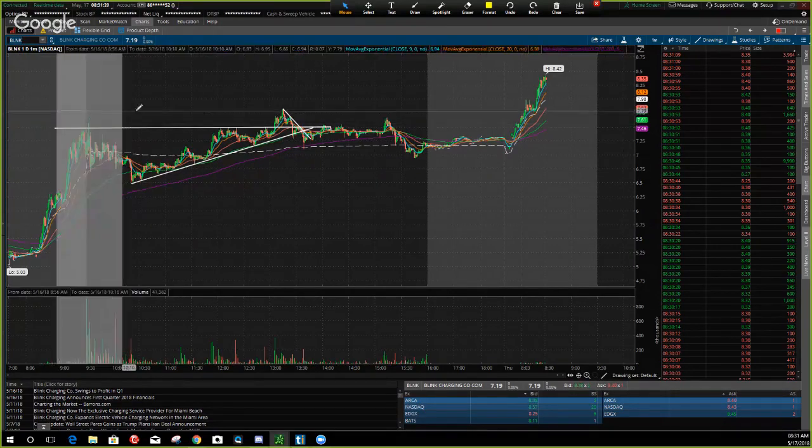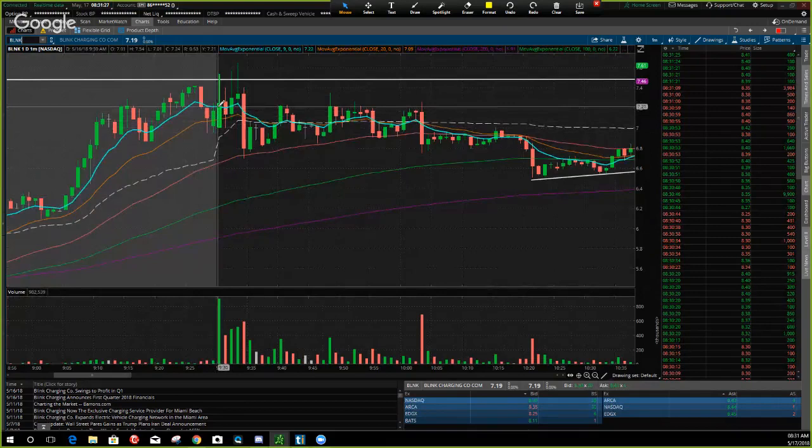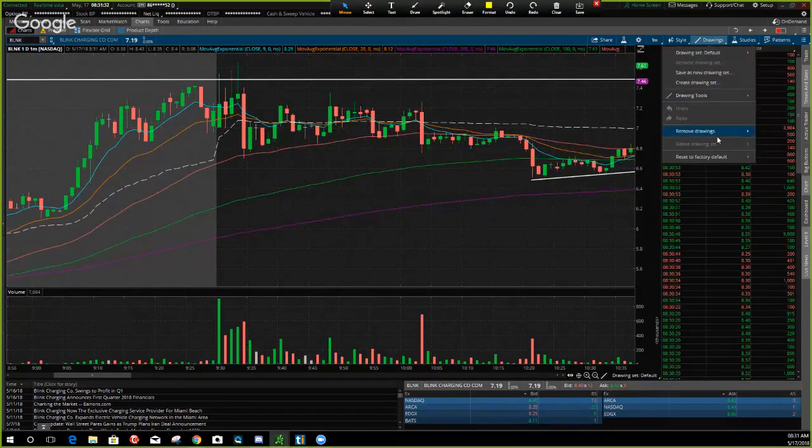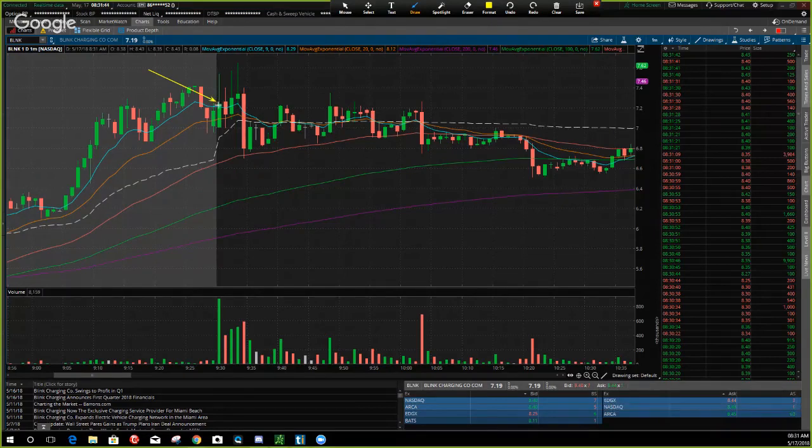Yesterday on BLNK, I saw the price go down to about $7, and then it popped back up. What happened was I tried to get in here with 6,000 shares. I tried to buy this candle right about there, and then it popped up to right here. My order wouldn't get filled. It popped up to about here, and it still didn't get filled.